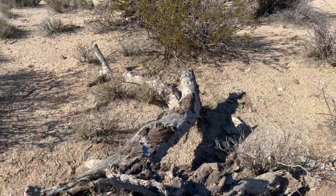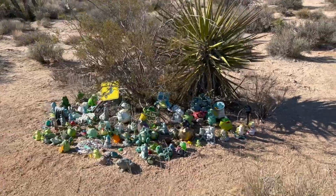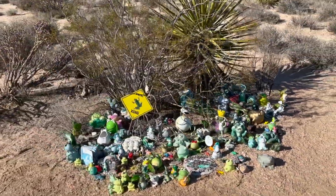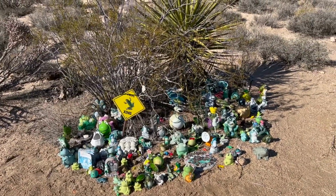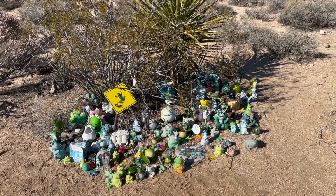So I think they're trying to clean things up. We did find the frogs, though. I think the frog shrine is the oldest. I think it's been here for a long time. So this is the original shrine out here. So I think they left that. But unless I'm just missing it, I think they cleaned up the other ones.